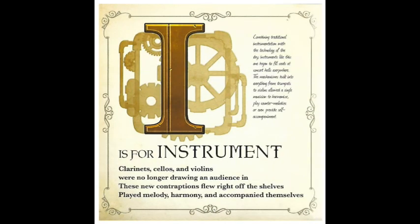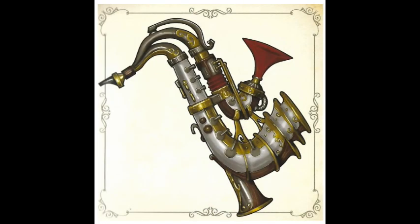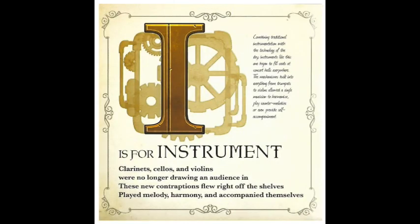I is for instrument. I is for instrument. Clarinets, cellos, and violins were no longer drawing an audience in. These new contraptions flew right off the shelves, played melody, harmony, and accompanied themselves.